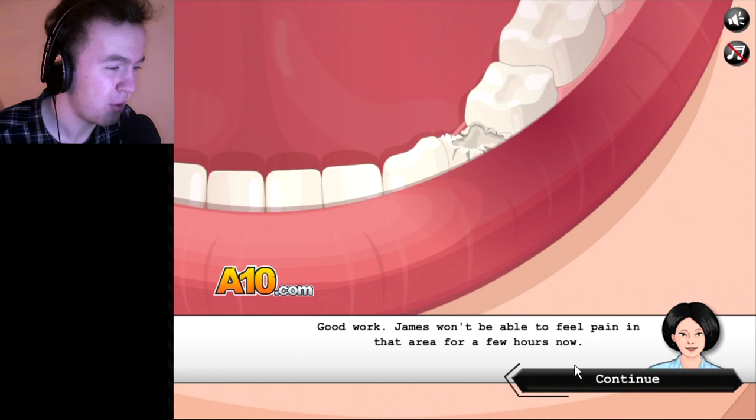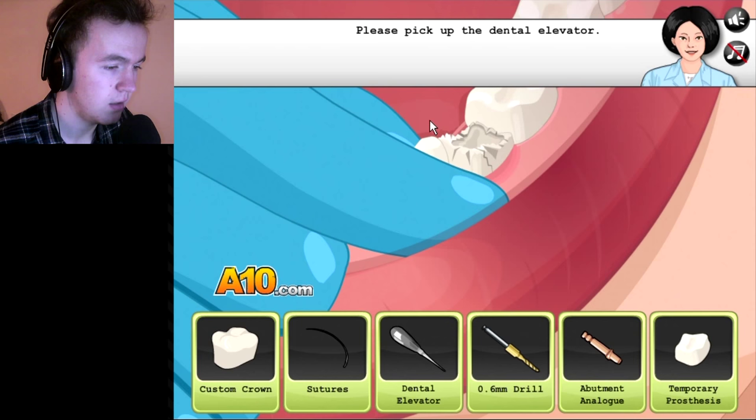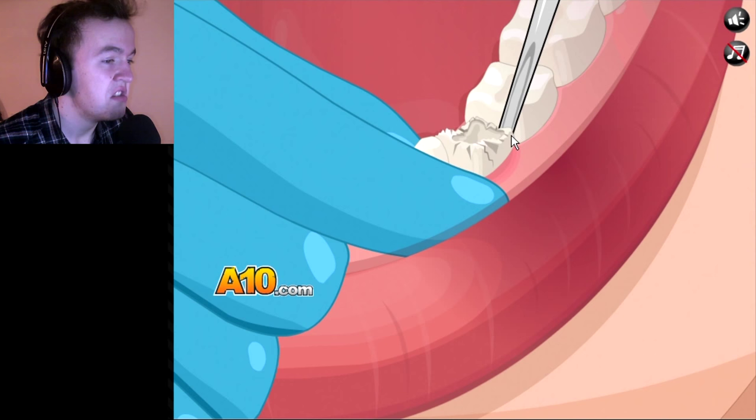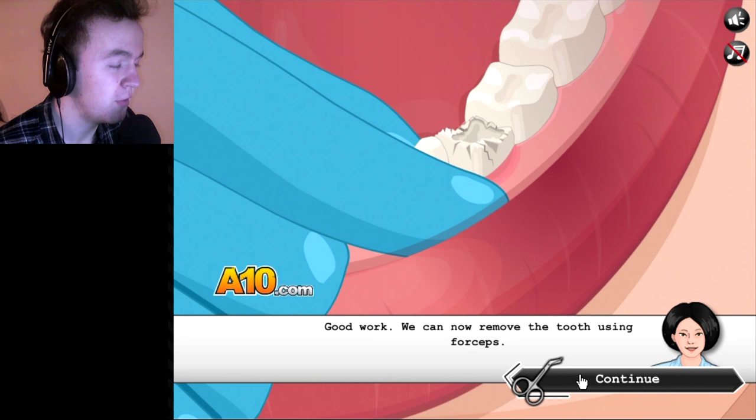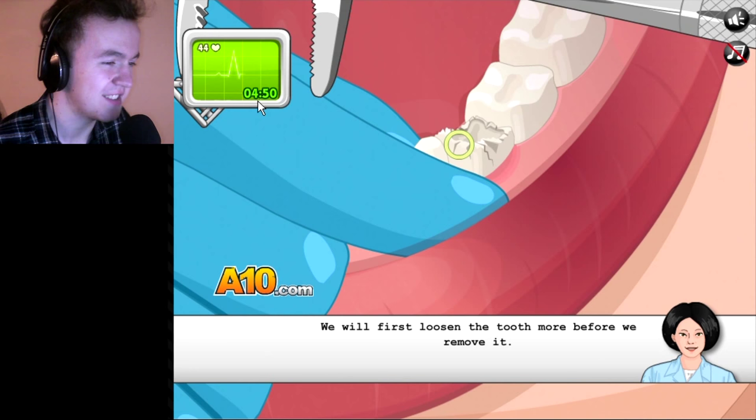We will now use a dental elevator to loosen and elevate the tooth. That is what elevators do. Please pick up the dental elevator. That's this thing. Well, that's just a screwdriver. Wait, what the? Uh-oh. Oh, that's not very scientific, is it? Good work. Now I can remove the tooth using forceps. Seriously? Okay then. Okay, I see we're now being timed as well. What happens when we run out of time? I'm assuming James dies.